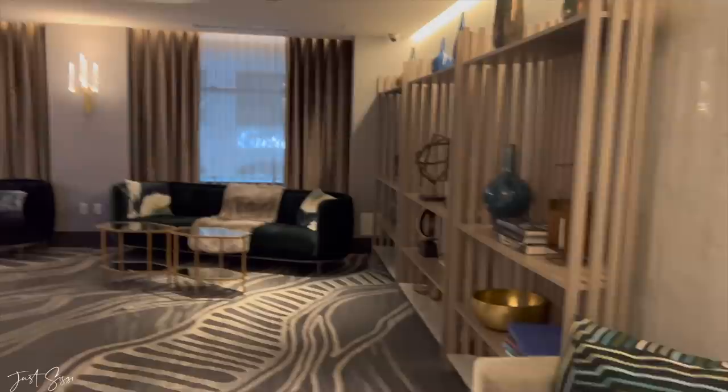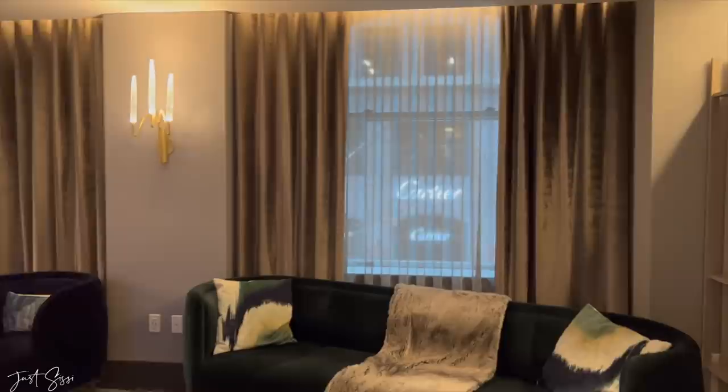This is the lounge area. Cute. Hubby is just checking in. This is actually the Exchange Hotel, just a few blocks from the restaurant, which is great.